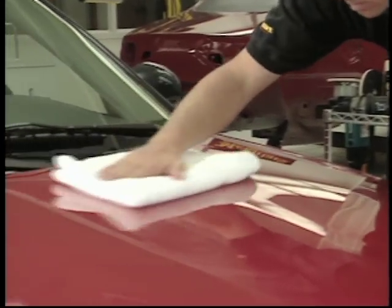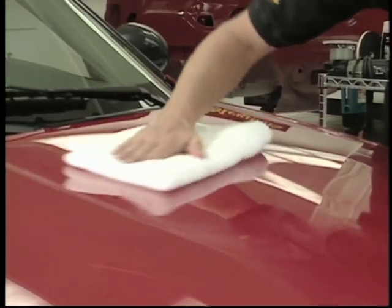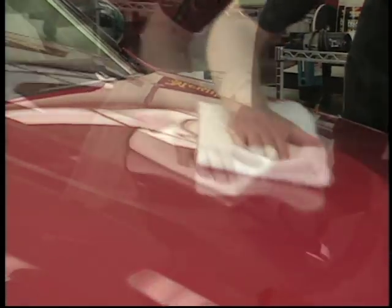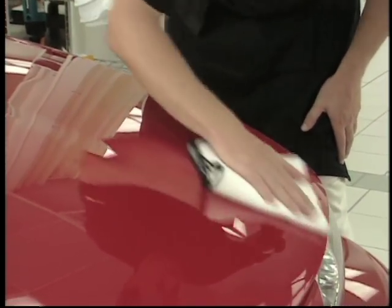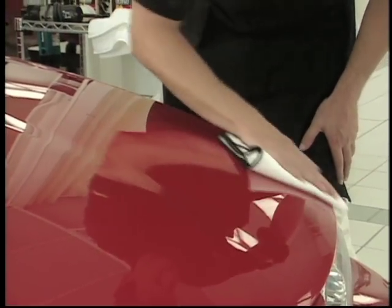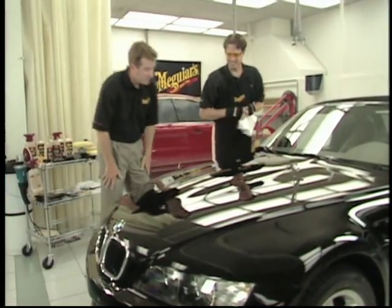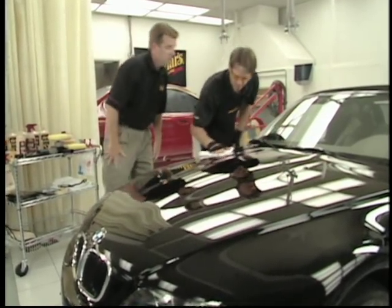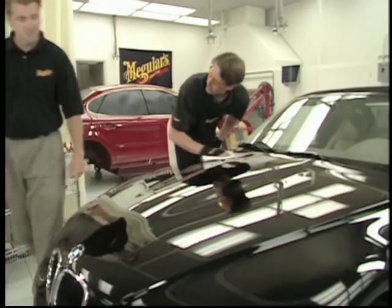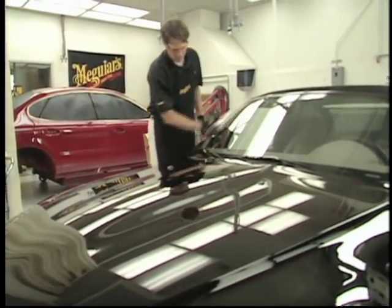Break the surface, then turn your towel over to a clean side and gently buff the surface to a high gloss. To ensure a flawless finish, we cannot emphasize enough the importance of using a Meguiar's Ultimate Wipe for final wiping. Have a coworker help you to inspect. A second set of fresh eyes will be able to see areas you may have missed. It's much better that you find them first than to have your customer point them out later.